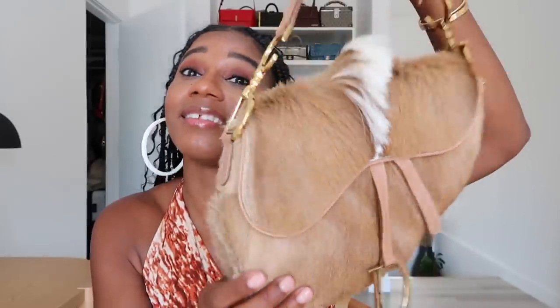But yeah, it's stunning. I mean, it's the typical Christian Dior saddle. Inside is so beautiful. It's actually pink on the inside. I am obsessed. I mean, I feel like this is more of a fall bag. Definitely New York, fall, Paris, fashion week in the fall. Oh, it's so good. I'm obsessed.